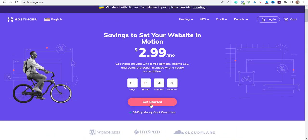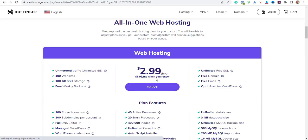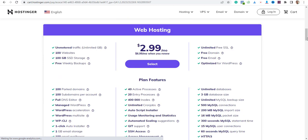All you have to do is click on Get Started. It's going to load. Click on Select a plan, and you'll be able to go to the next page. So these are all the features that they have. You can see you can do it for a year, depending on your budget.